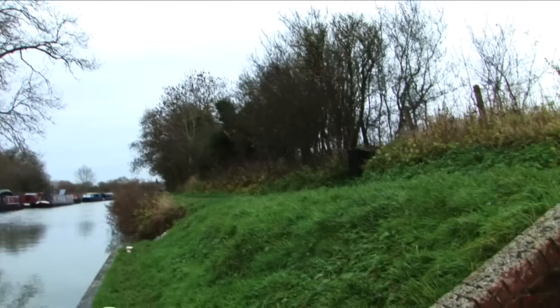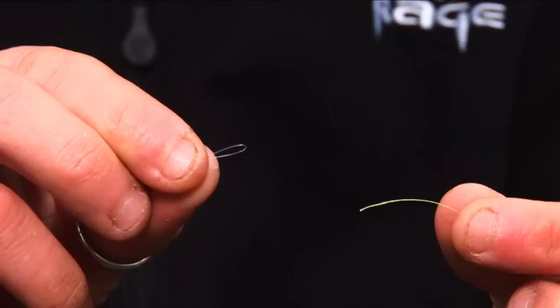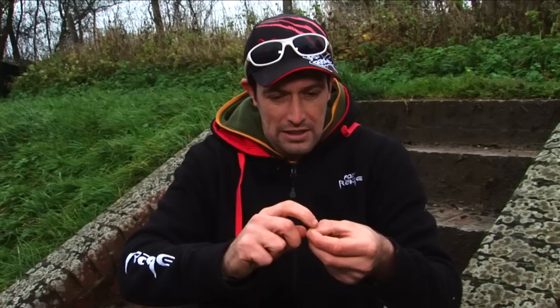With our rig tied up, ready for a spot of drop shot fishing, let's have a look at how we attach it to the main line. We've got our 13-pound jig silk mainline, and we've got our 8-pound illusion fluorocarbon. Now, as you can see, I've started by doubling over the end of the illusion, and I'm going to pass the end of the jig silk through there. Now, I'm going to grip it with my thumb and forefinger to hold it in place. Now, having pulled a few inches through like that, it's just a case of making 15 tight turns over the two strands of fluorocarbon.